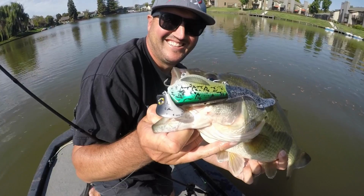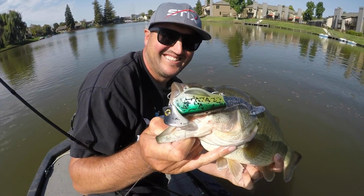And that's actually a really good time. If you went through there, you threw a reaction bait, you threw a little swimbait, threw a little crankbait, you caught a fish, you threw it again, caught another fish. After that, you didn't get a bite. Now reach for your drop shot, reach for your wacky rig, your jerkbait.